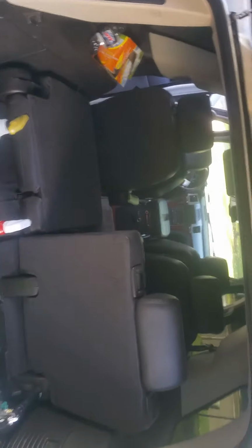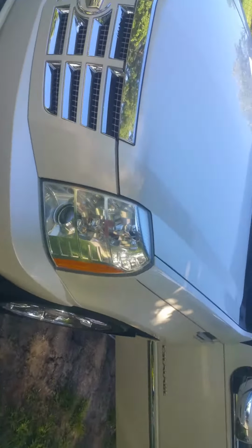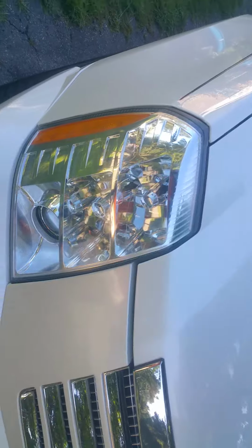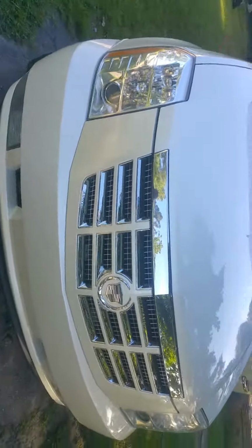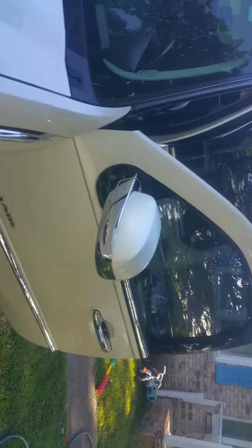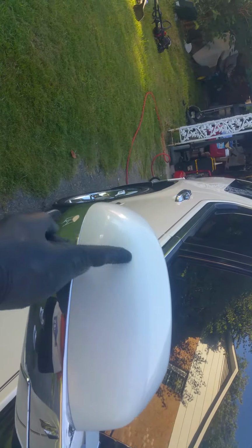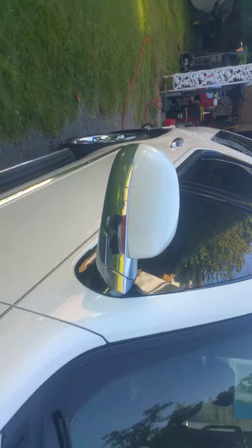Okay, boys and girls, ladies and gentlemen, day 2 of this Cadillac Escalade that I started yesterday and went as far as I could with wash. Well, let's start from the beginning. Headlights was in bad condition. Brought those back out. Bug marks, terrible on the whole front, mirrors. This mirror, he had 5 kids, and one of the kids put red magic marker on there. Got that out.